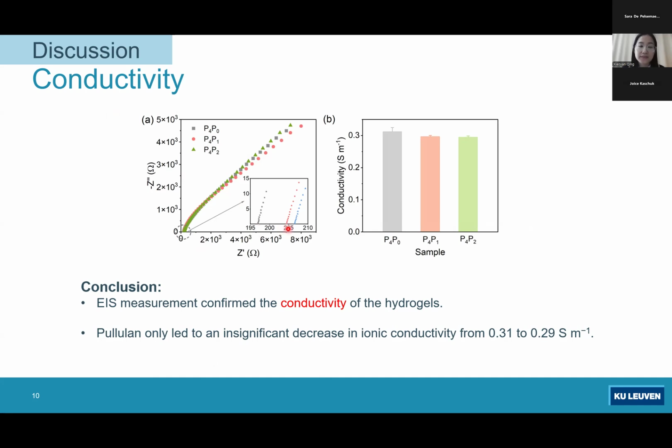Because of the existence of borate ions and sodium ions, the hydrogels could be conductive. So we measured the ionic conductivity by electrochemical impedance spectroscopy. As we can see in this figure, we get the Nyquist plots, and the plots have an intercept with the x value. And this value is considered as the bulk resistance of the hydrogels. We extract this value and calculate the ionic conductivity as shown in figure B.